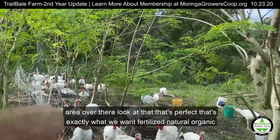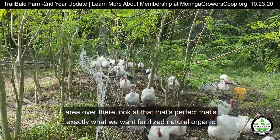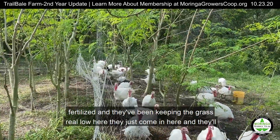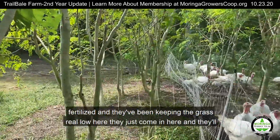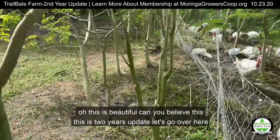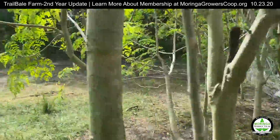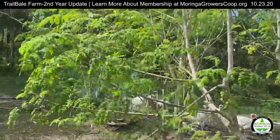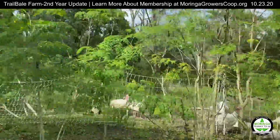Wow, and they're really cleaning out the area over there. Look at that. That's perfect. That's exactly what we want. Natural, organic fertilizer. And they've been keeping the grass real low here. They just come in here and they'll... Oh, this is beautiful. Can you believe this? This is the 2-year update. Let's go over here. Wow.